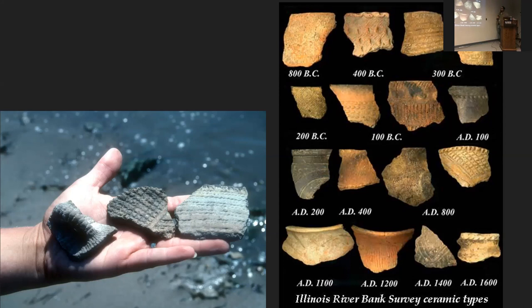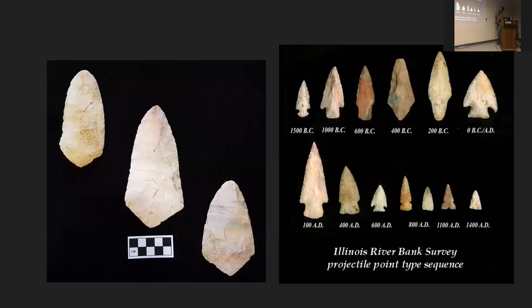But we didn't just find ceramics. There is also, as most collectors will tell you, arrowheads, bifaces, projectile points, lithics. And so these lithics are really important. We just found with the ceramics, it can help us have a more complete idea of how the technology is developing over the period of Illinois.